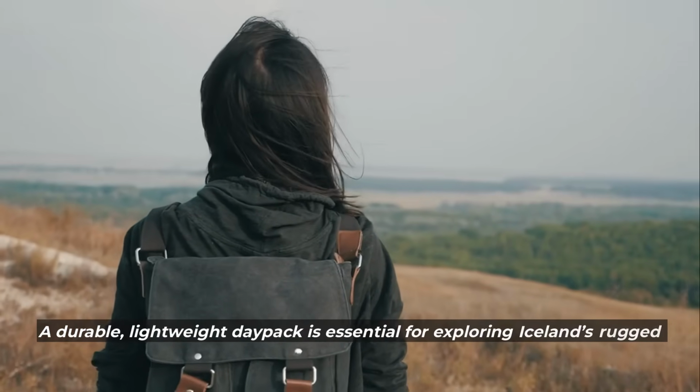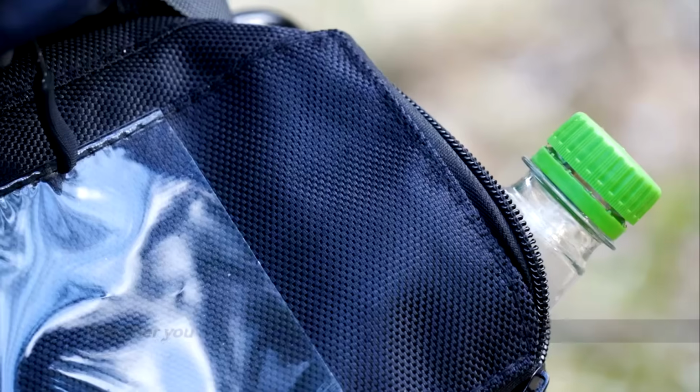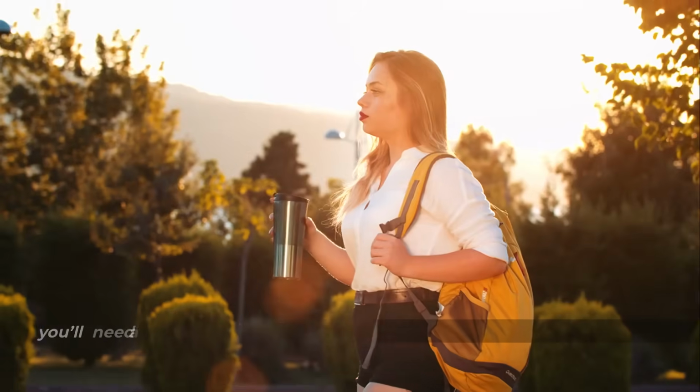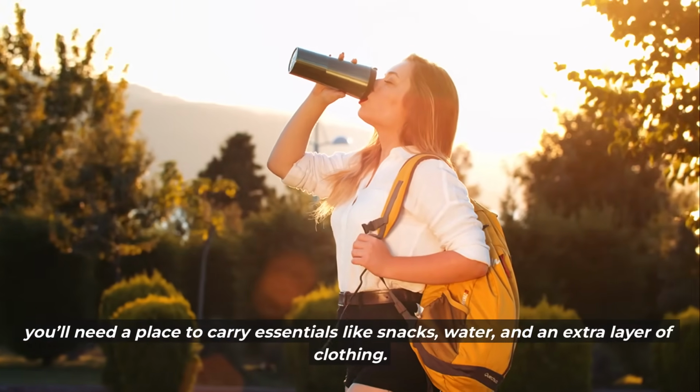A durable, lightweight day pack is essential for exploring Iceland's rugged landscapes. Whether you're hiking to a waterfall, walking along a black sand beach, or exploring lava fields, you'll need a place to carry essentials like snacks, water, and an extra layer of clothing.